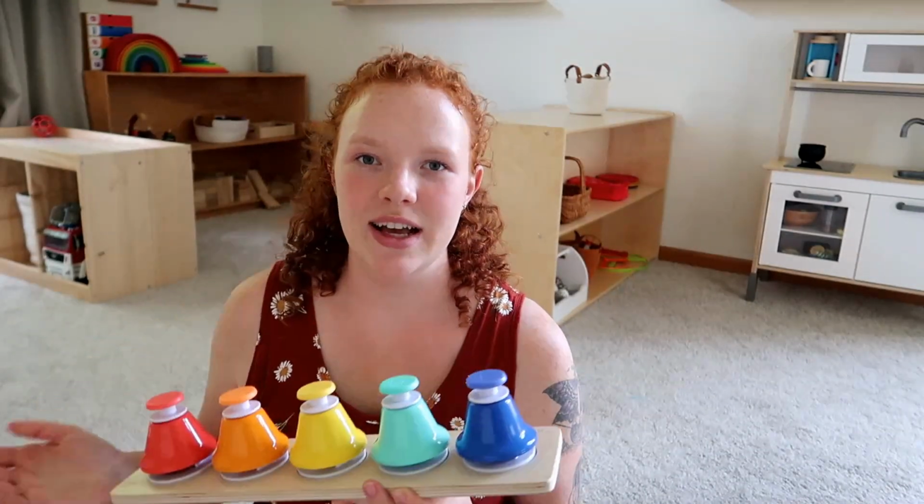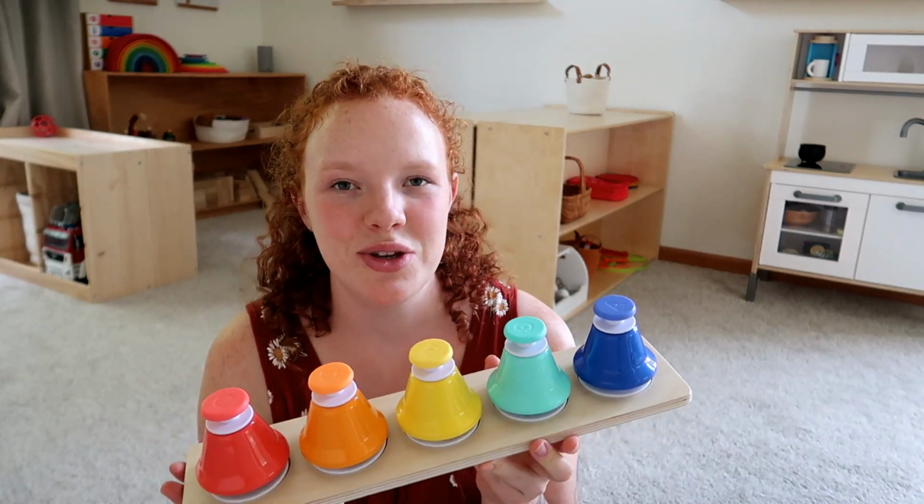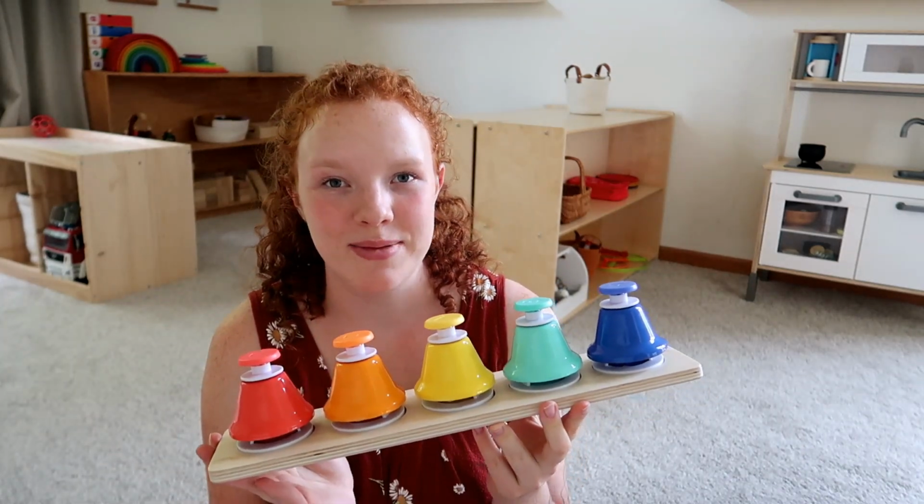Okay, all of those toys are pretty much older ones that we've had for a very long time through both of my boys. The next two items are new releases. So we don't have as much experience with them, but I know they'll be favorites around here too. The first one is this bell set. This is from the new LOVEVERY music set, which we absolutely adore.